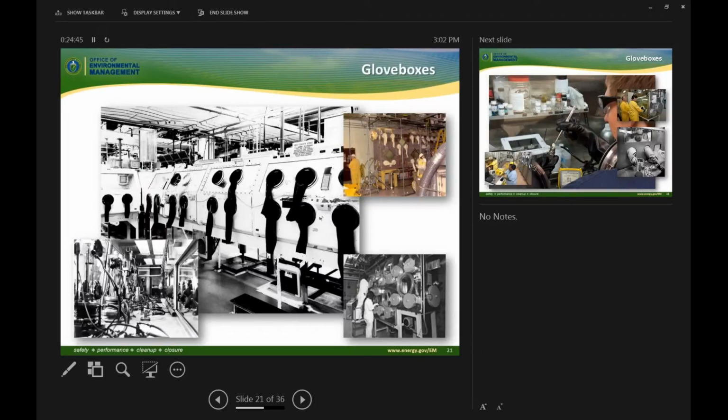Glove boxes are basically containment enclosures within which we handle our radioactive materials. These structures are designed so the materials are completely enclosed within this containment structure, and workers are able to access and handle them through glove ports and gloves. What you can see right away is that from an ergonomic standpoint, it is very difficult to work. The lower right-hand corner, as a matter of fact, shows a lab tech on a stool just to get access to the glove ports and do the work.